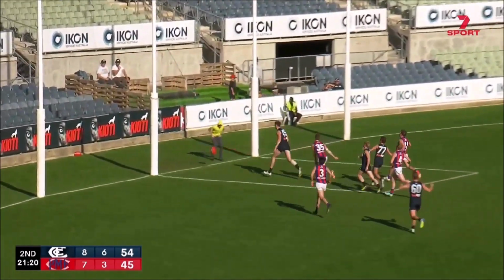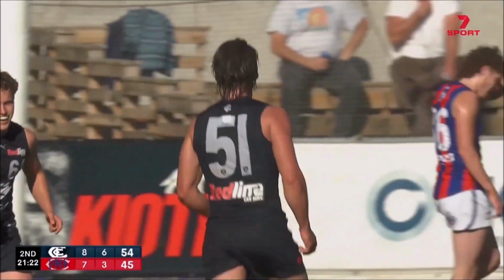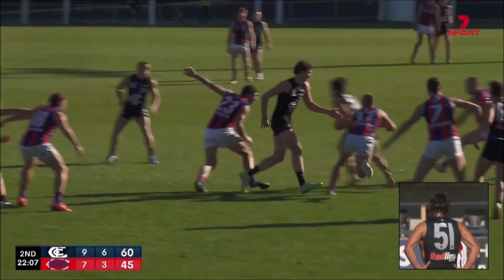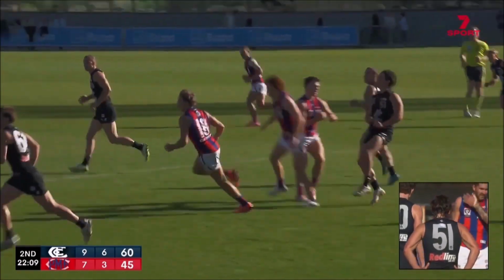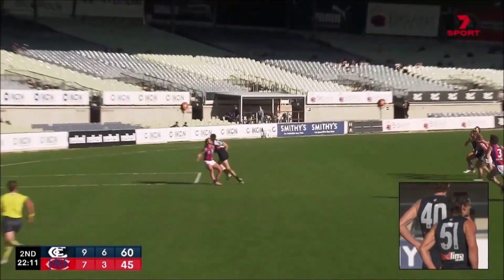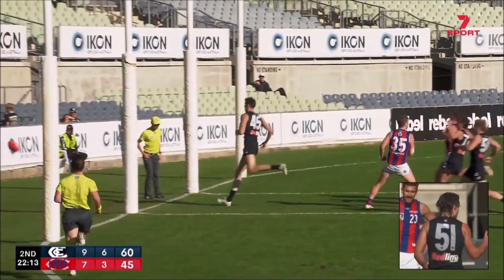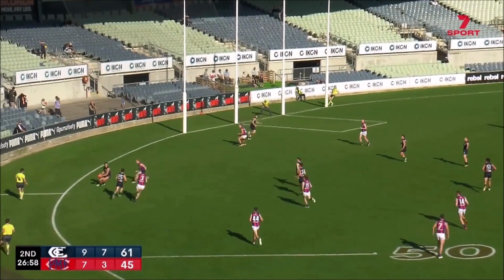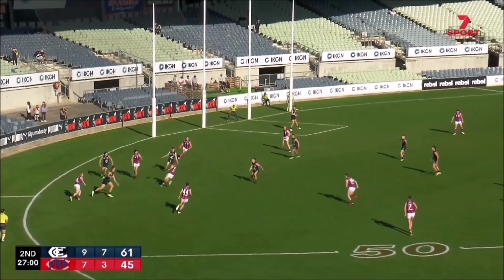Sends it deep over Murkov. That's a fantastic goal, that contest at pace, and sure he was just kicking it to the top of the square, but it cleared everyone and went through for a much-needed goal for the Blues. This is off on the way. They missed the little handball. Kuipers did well to reel it in.